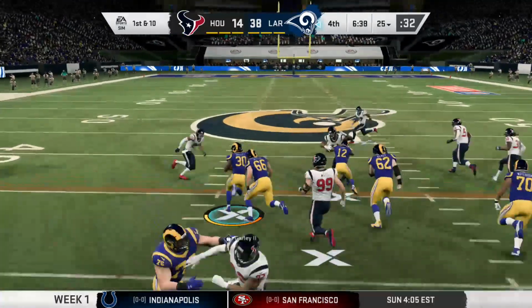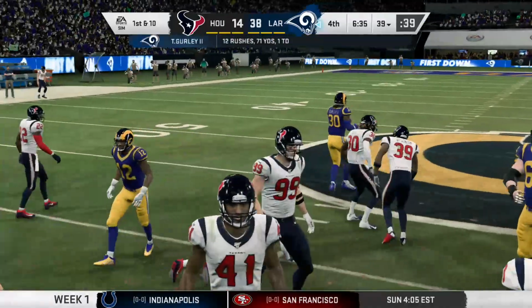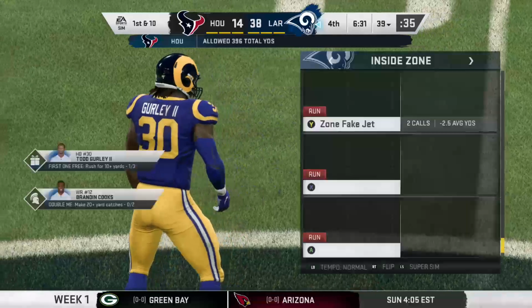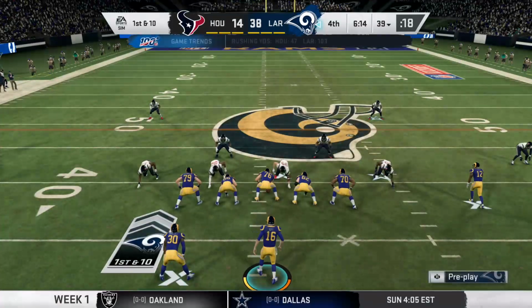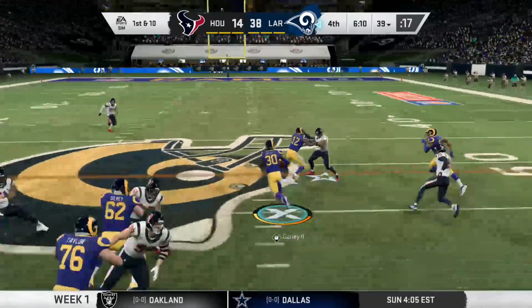Here's Gurley now, out of the gun. And he gets this one just shy of the 40, down at the 39. Solid way to start the drive. 13 yards, picking up the first. Well, that looked like an example of what you said back in the first half. A running back of his size can really wear down a defense. I think he's starting to do that. I think you're exactly right.